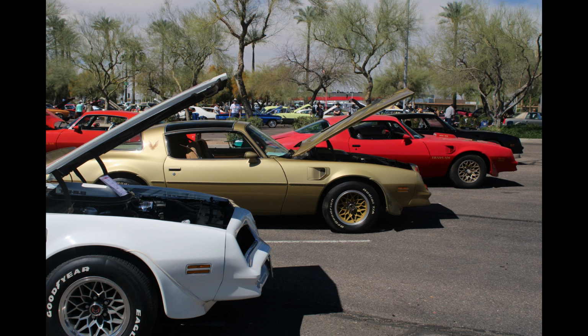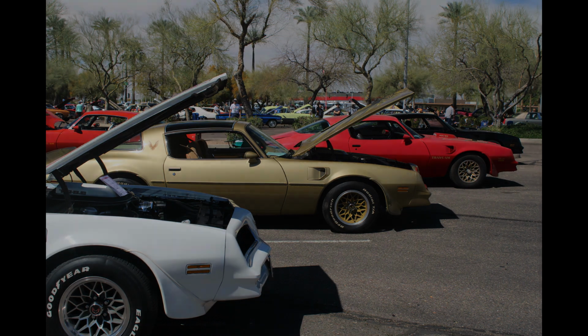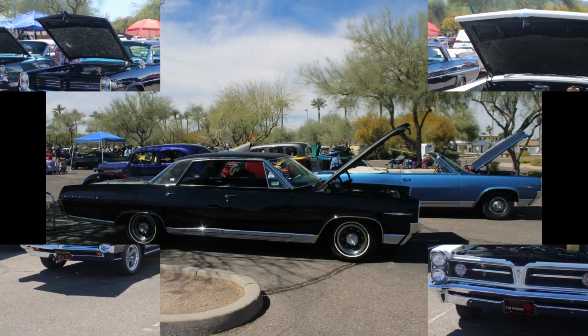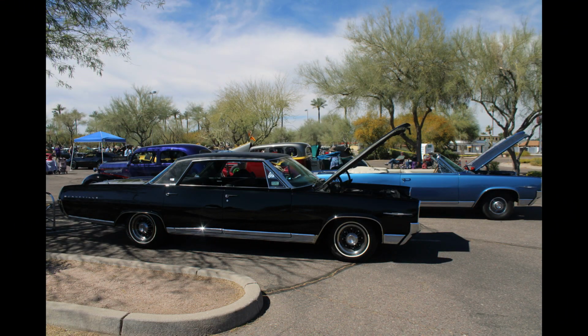As promised, we're bringing you full coverage of some of the bigger shows in the Phoenix area this spring. Today we're bringing you the 24th annual Buick Olds Pontiac Cadillac show. It's hosted by the Cactus GTO Club and the Desert Renegades Pontiac Oakland Club International. This is one of our favorite shows of the year because of the variety and the high-quality entrants seen at this show.